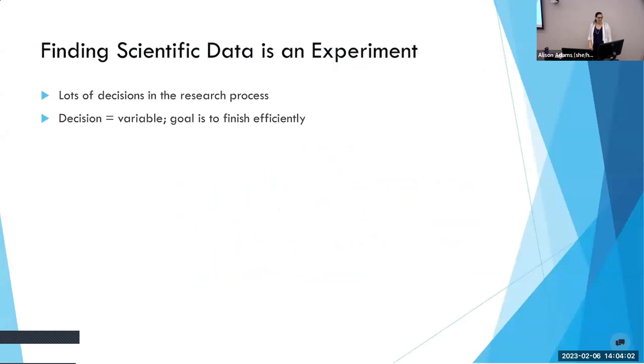When we think about science, we think about research and the research process. How do I conduct my experiment? How do I do the experiment and then write it up? But I think grad school is a series of experiments, both personally, socially, and also intellectually. One of the big ones is finding scientific data, because it's not very straightforward and it takes a lot of trial and error, but it's a really important skill set to learn that you can take wherever you go afterwards.